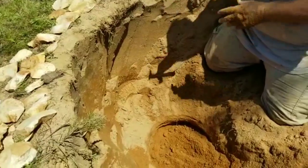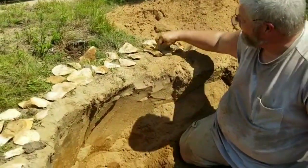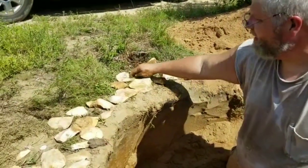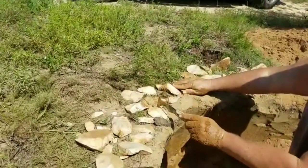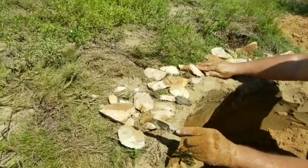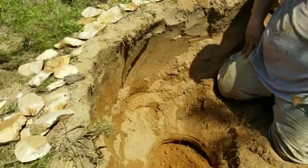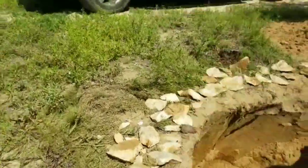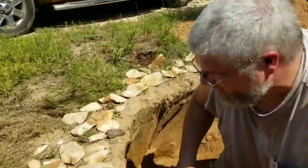All right, we're still rolling? Yes, sir. We counted up to 37. A 37-piece cache. Amazing. Every one of them could be made into some type of tool, I'm sure. Right now, they still could. Yep.